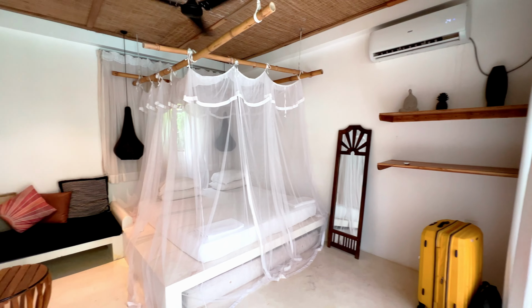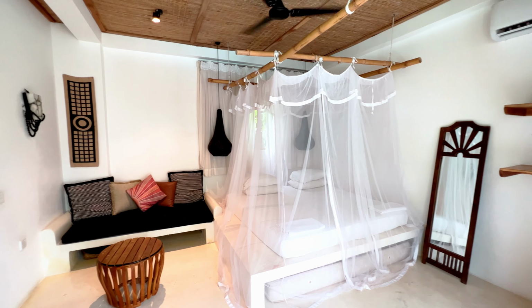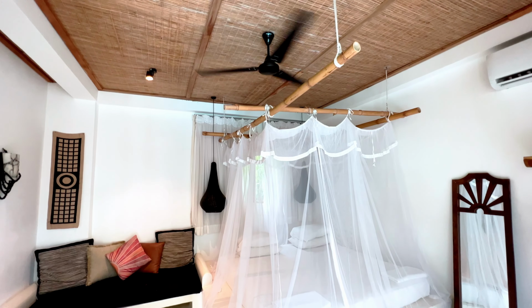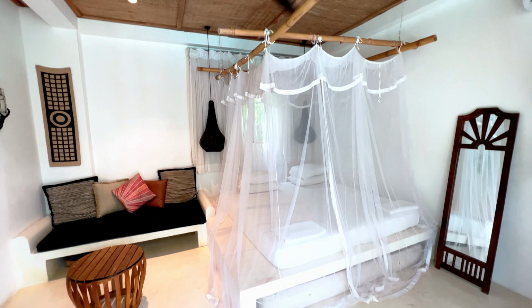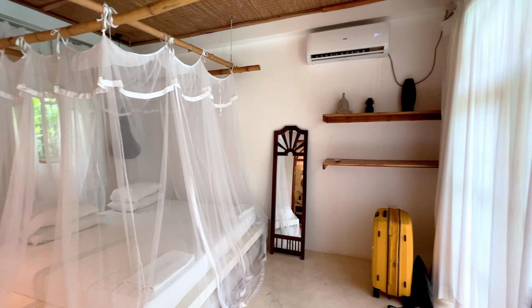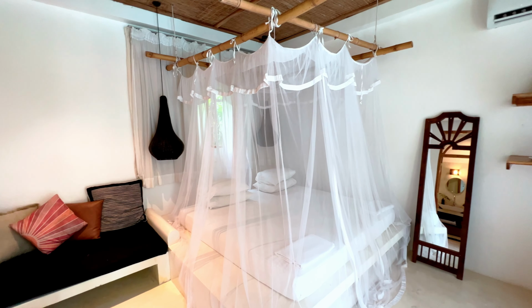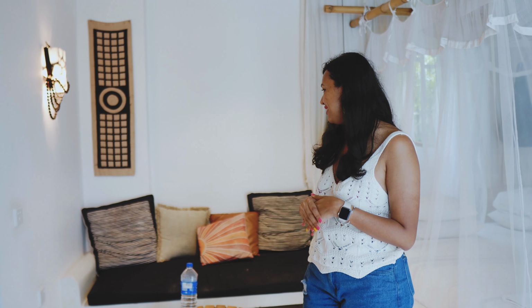This is the room. The cane and wood theme from the outside continues inside. We have kind of a 4-poster bed. There's a very cute full-length wooden framed mirror. There are wooden shelves, cane shelves, etc. for storage. There is another seating area, again very nicely done with very colorful cushions, etc.